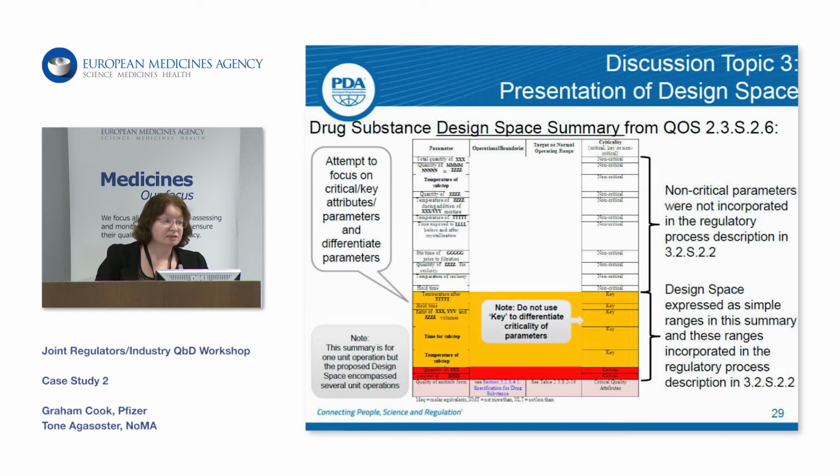This is a design space summary for one of the unit operations towards the end of the manufacturing process. It's taken from the development section of the file. It focuses on the critical process parameters. In this summary, as well as in the process description, the design space for the process parameters was expressed as ranges. From the start, non-critical process parameters were not included in the process description in S.2.2.